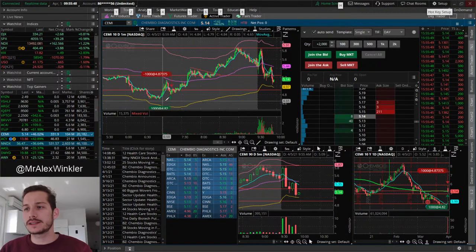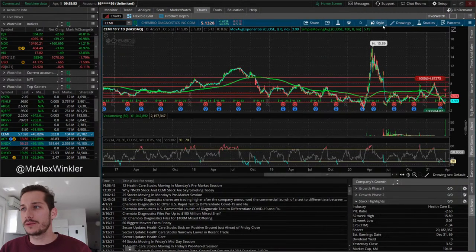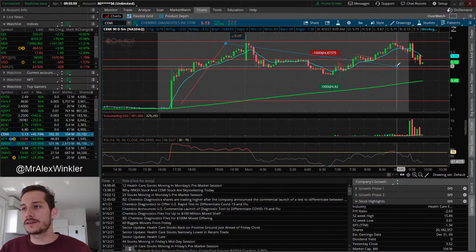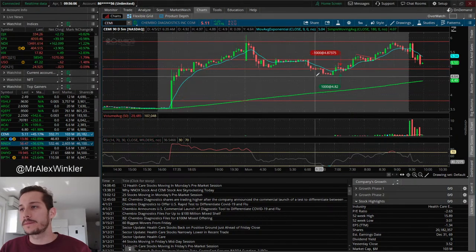Man, CEMI had some nasty flushes. Every time I see tickers that move like this pre-market, I'm always so wary of them. They had that first leg and they're consolidating, but the consolidation is nasty, with really irregular flushes. They never really breed confidence for me.